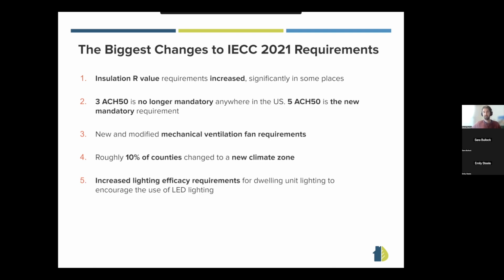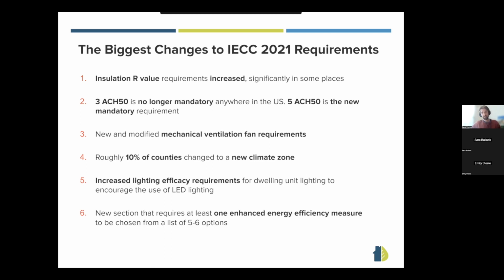Number 5, there are increased lighting efficiency requirements to encourage more LED use, to move from CFLs into LEDs now. Number 6, there is a new section in this energy code. In the performance code, it now says your utility cost has to be less than the reference home, but it also needs to include an enhanced energy efficiency measure. Those enhanced energy efficiency measures vary, and they are, let me look at my notes over here.